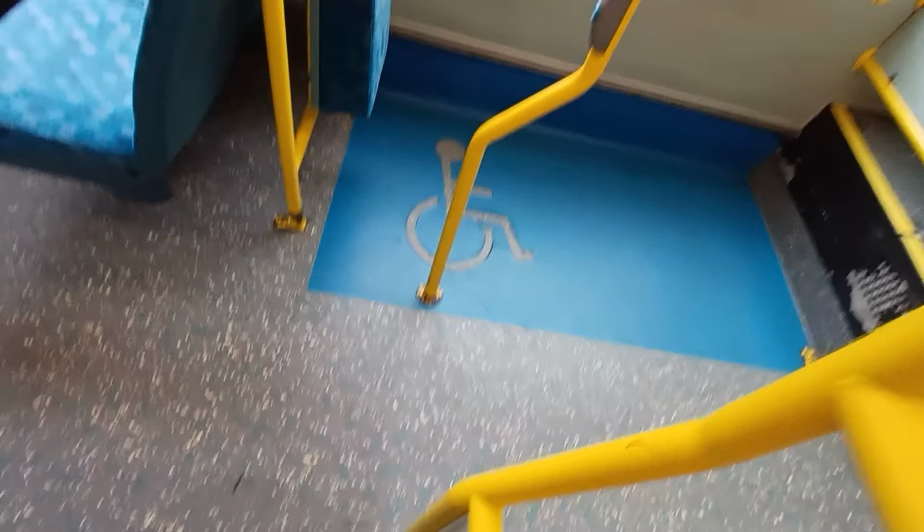Guys, I don't see the point why they left an empty gap right here. Like, oh, I didn't mean to do that, sorry. Ignore that, driver. You can literally just fit a seat right here, couldn't you?